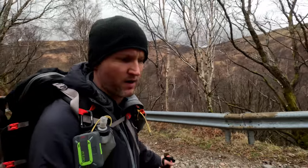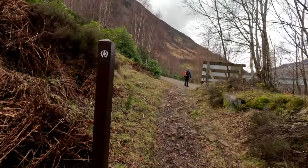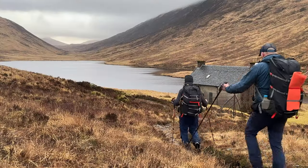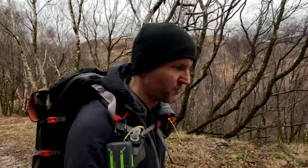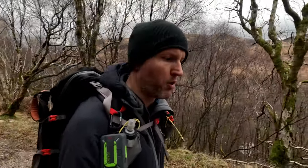Howdy folks, we left Kinlochleven 20 minutes ago, we're on the West Highland Way and we are heading in to a pretty remote Bothy. There's some heavy rain incoming, so we're hoping to get to the Bothy before the rain arrives, but that's 3 hours time. It's about a 3-4 hour walk to the Bothy, so it's touch and go.